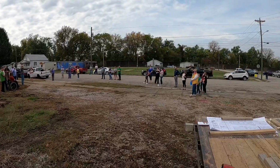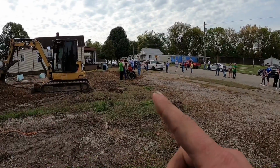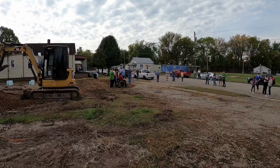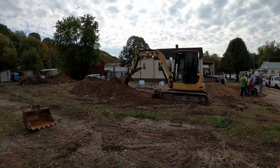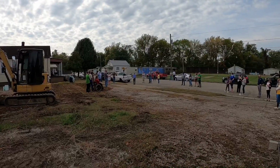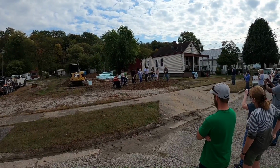As you guys can see, our job site has been invaded by the official groundbreaking. That is the family that will be receiving this home. So we're going to let them do their ceremonies, and then we'll jump back in and go to work. Here we go. 1, 2, 3.